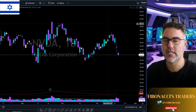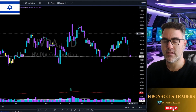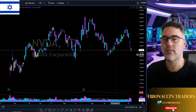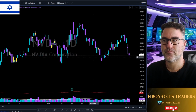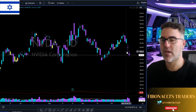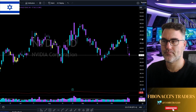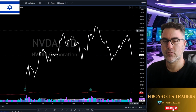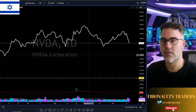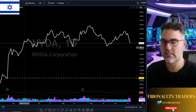If you don't know how to read candles, and it's nothing to be ashamed of, 95% of all traders do not know how to read candles. Green does not mean upside. Purple or red does not mean downside. If you don't know how to read candles, go to line chart. Much easier to read. What do you see here? Basically, a sideways move on Nvidia in the past few months or so.